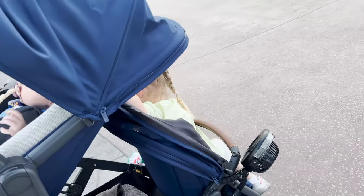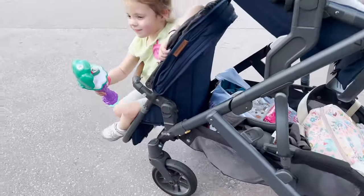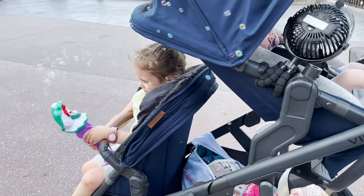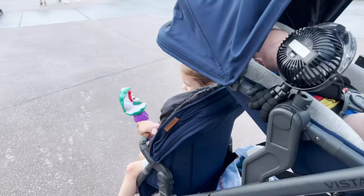This little girl got a bubble wand, and it was all she wanted. For weeks now, she said, when we get to Disney, I want a bubble wand. So she finally got her bubble wand, and life is so good.